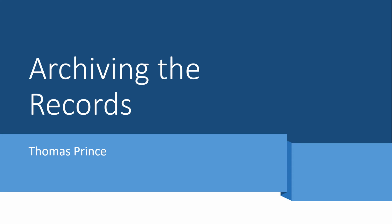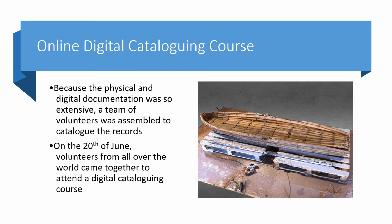Archiving the records. So once all of the data had been recorded, it was now important to archive all of the data. As the collection had been auctioned off across the world, it was important to have all of the data in one place in an easy and accessible format.